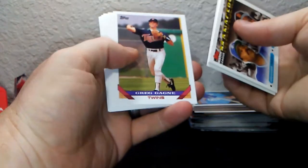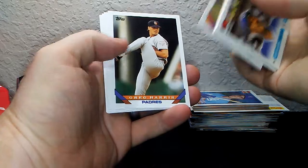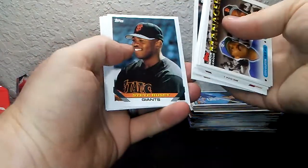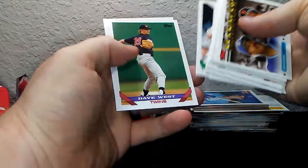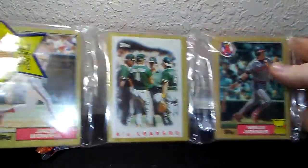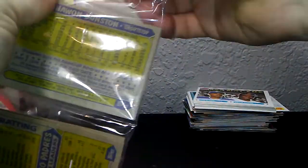Terry Leach, Greg Gagne, I don't know. Different people tell me different things on that one. Greg Harris, Craig Shipley, Steve Horsey, Willie Green, Scott Aldred, Lance Blankenship, Dave West, and Jeff Brantley. And then the 87 Topps hanger. I guess it's called a hanger pack. I don't know.